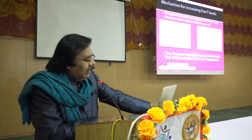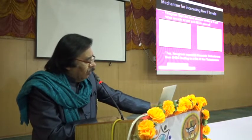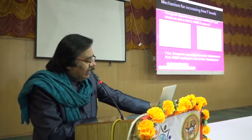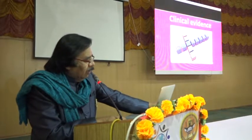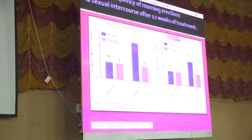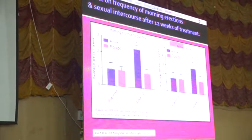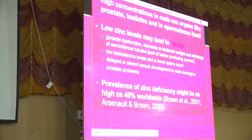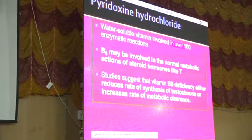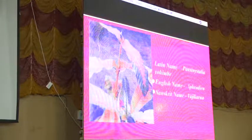So there is a clear-cut study to prove that fenugreek saponized form along with L-arginine increases not only the desire but it facilitates the erectogenic mechanisms. A lot of clinical evidence for Testofen is there, Furosap has been tried. All these increase frequencies of morning erection and sexual intercourse after 12 months. Zinc, a micronutrient, also helps. Magnesium helps. Pyridoxine helps. The other things which are available to us are herbs in the form of Mucuna pruriens and yohimbe bark.